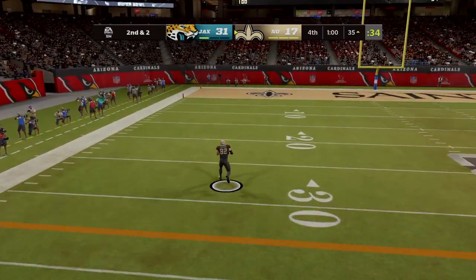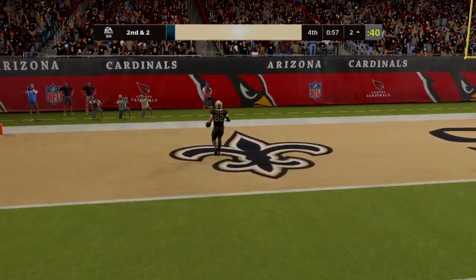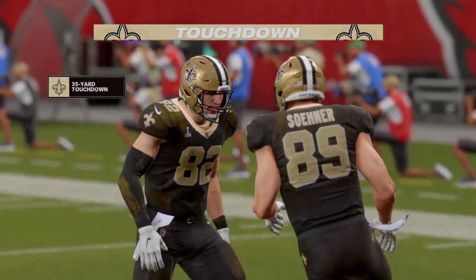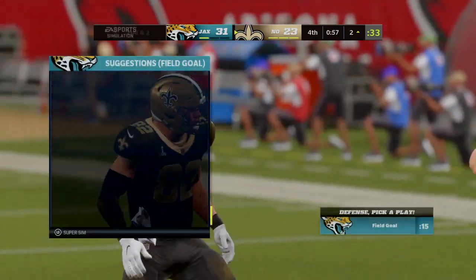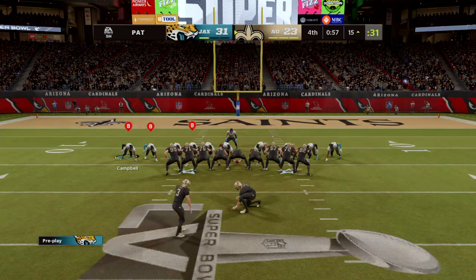From the 35 on 2nd down. Look, and he takes this one into the end zone, and all of a sudden, here in the final minute, things get a little bit tighter. Okay, game on. Don't go anywhere yet. You've got a one-score game now.